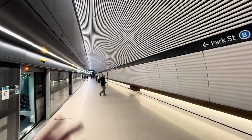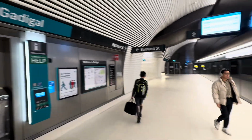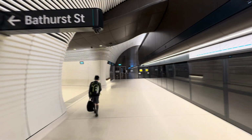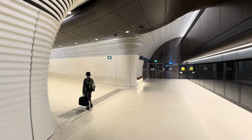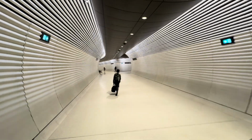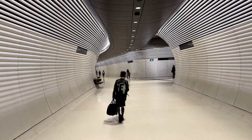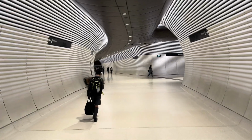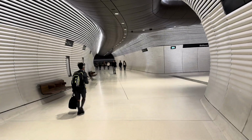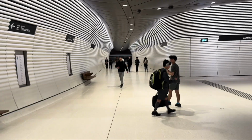Wow. This immediately reminds me of the new London Underground, Elizabeth line. 100%. I honestly feel like I'm in London right now. This is 100% the Elizabeth line. Is it not? Wow, this is huge. What? Why is there such a huge gap between platforms? Wow, that's crazy.